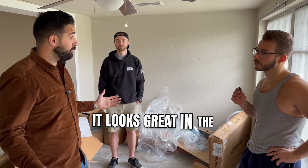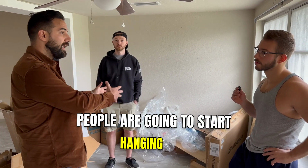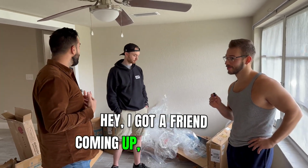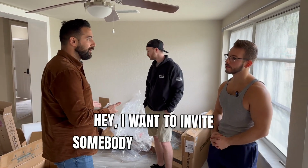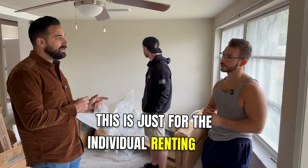Yeah. If you put any type of lounge area in here or a sofa in here, it looks pretty and looks great in the pictures, and yes, it is a great amenity, but people are going to start congregating here. People are going to start hanging out, and it's not even just the members who want to hang out with each other. It's actually, hey, they want to invite a friend over. Oh, great. Hey, I got a friend can come over. Hey, we have a nice sofa to hang out in here. So they get that feeling of like, hey, I want to invite somebody over, when they can't have anybody over. Right. This is just for the individual renting out the bedroom only.